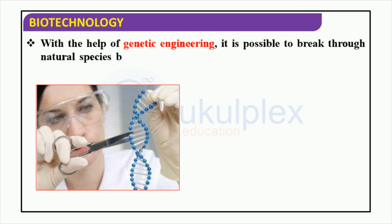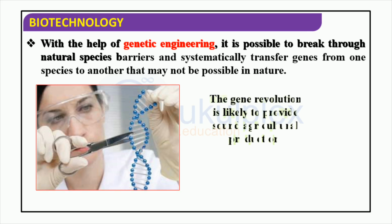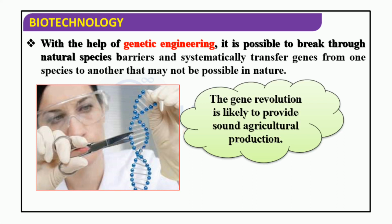As genetic engineering advances, we have the capacity to break down barriers between species, making it possible to transfer genes from one species to another, something that could not occur naturally. This gene revolution has immense potential to improve the agricultural industry, as it grants us new ways to produce goods.